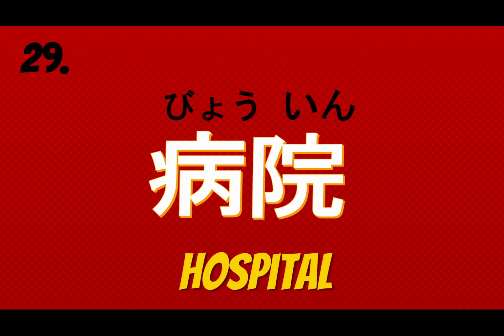So that meant illness, and 29 is this. The first kanji remains the same, the second one has changed, so try to guess it. Okay, this means byoin, which is hospital. Now, the first kanji was the same that we saw, which can stand for illness here, but the second one has changed, and this can mean the place. Yeah. So the place where illness is cured is hospital.